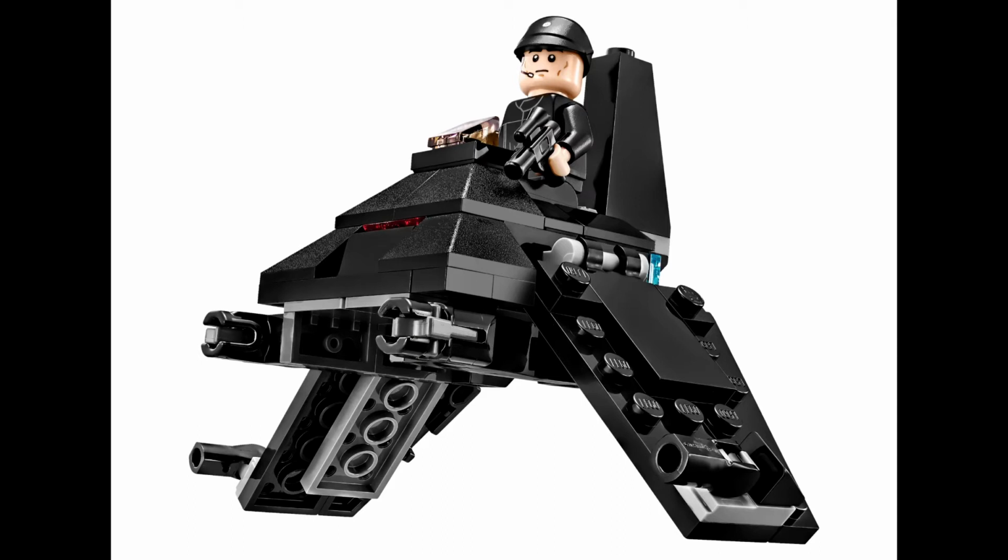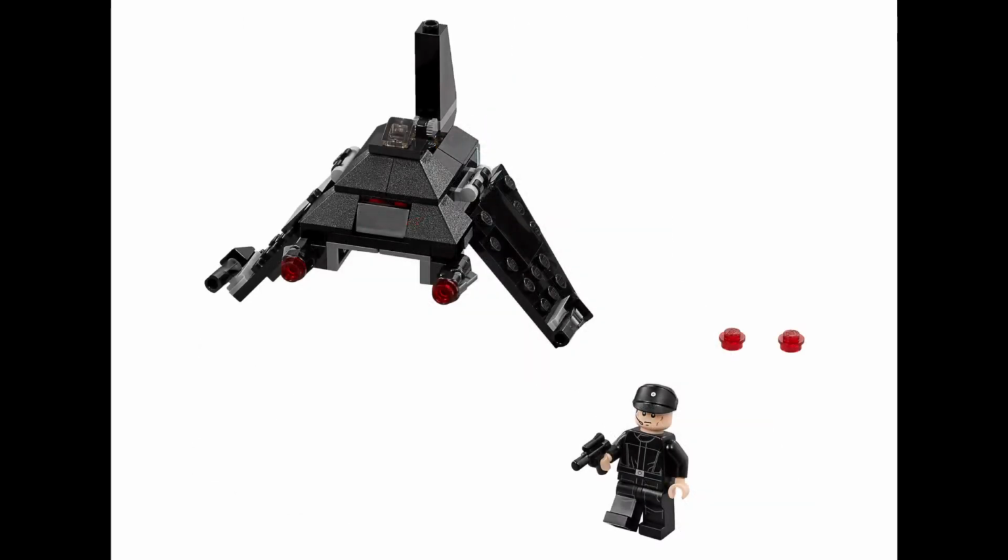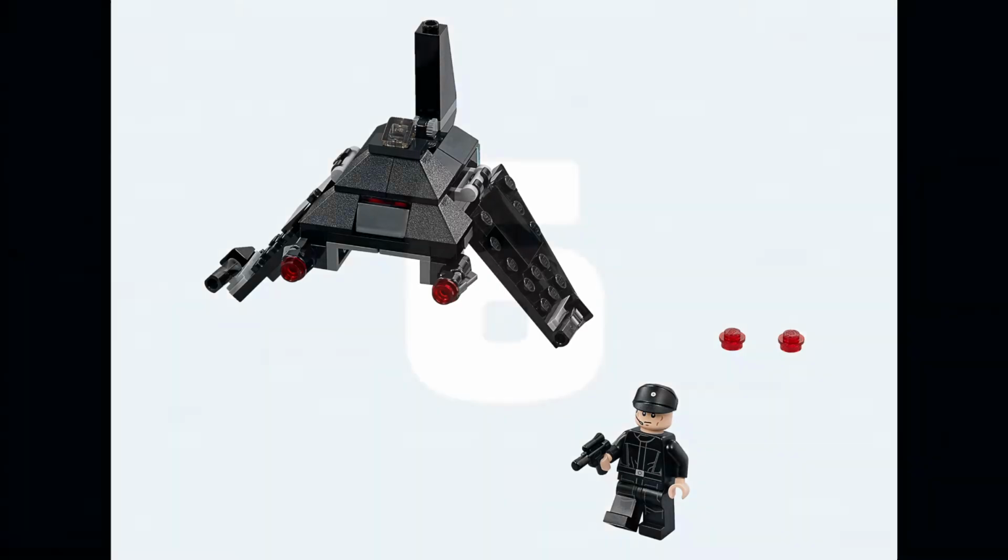The minifigure for the set is just cool, and same with the actual shuttle itself. It is kind of tiny compared to the other Microfighters, but this one is just incredible for me. I just really like it a lot. Unfortunately, it's not the best it could be, but it is the best one so far out of the ones we've talked about. From now on, all of these are just insanely good, so don't leave this video just yet, and let's move on to number 6.